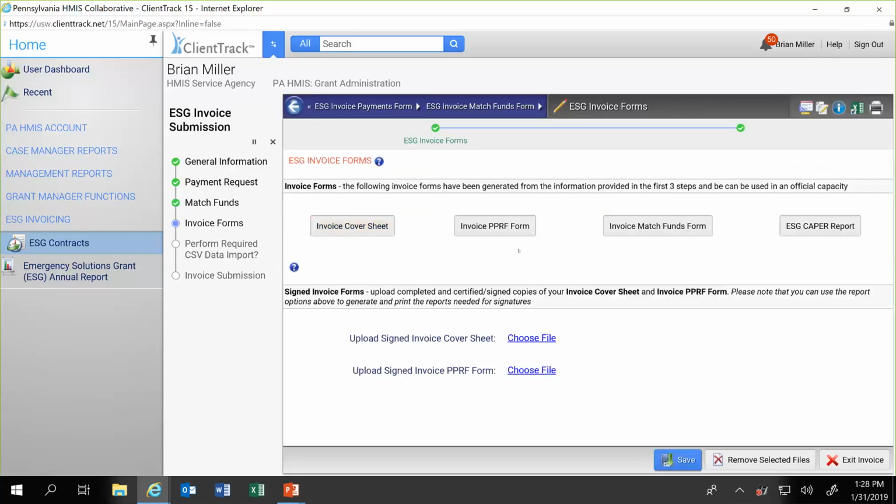Okay, now once we've gotten through collecting the payment amounts and the match amounts, we get into the documentation stage of the invoicing itself. This screen here is for invoice forms, and as mentioned before by Stacey, one of the 2 main ones that are required to be submitted, signed, are an invoice cover sheet as well as an invoice PPRF form.